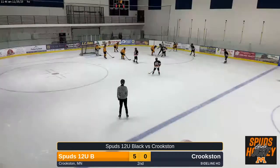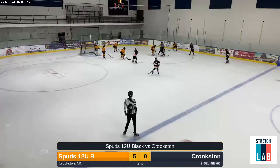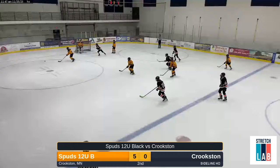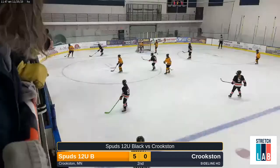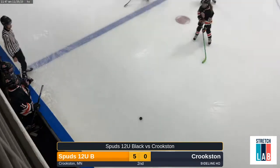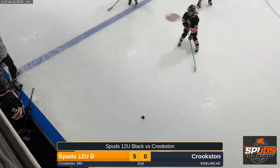Addie's it. Gets over to Ellie. Ellie backhands it. Ooh, almost able to send it in. Keep it in the zone, send it in the near circle, in the corner. Alyssa sends it behind the net, comes up on the far side. Ellie sends it back to Maddie. Ellie tries to send it back in, but a Crookston player grabs it and sends it off the boards in front of us here. Get it out of the zone.